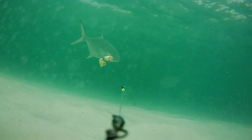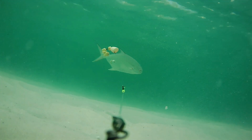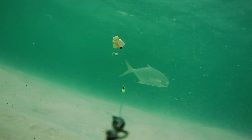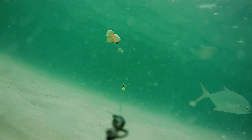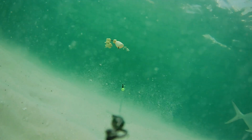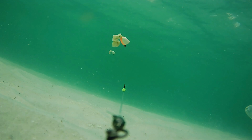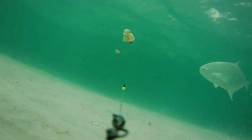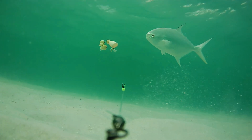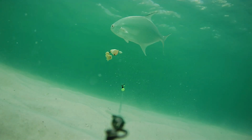But fish will eat just about anything or test just about anything if they're hungry enough. Not enough here to get that pompano turned around to eat the corn on a float hook. It blows my mind, though. I'm not going to lie. To see a bait like corn catch two pompano.